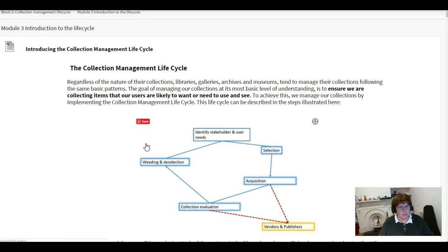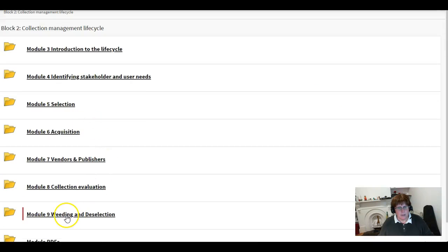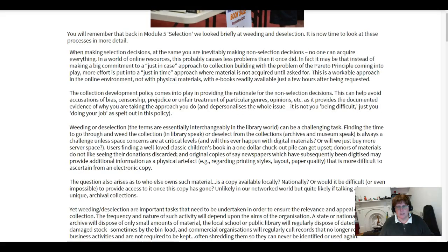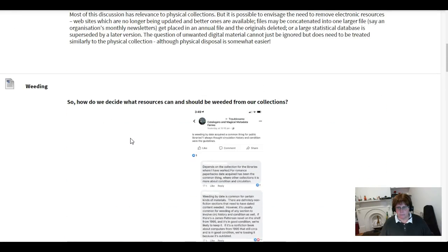So we need to go to another module, so let's jump over there and have a look. Still in block 2, but now we're looking at module 9, weeding and deselection. So this is the content for this week, and this is what you need to look through. As usual, there's a whole bunch of stuff to read, and there's places that you can jump out to extend your learning and extend your reading if that's what you'd like to do.